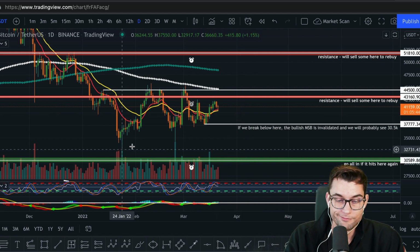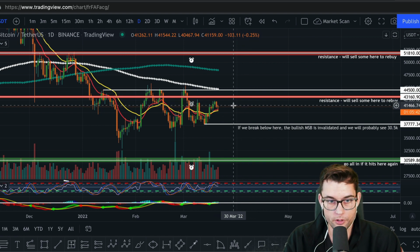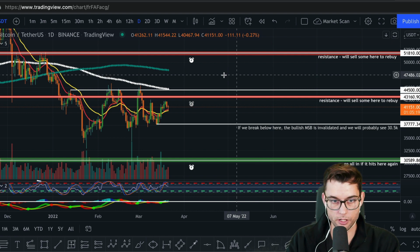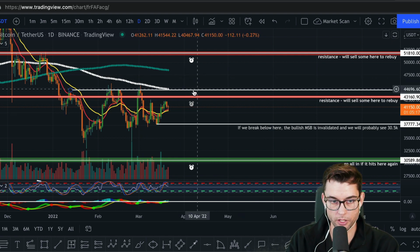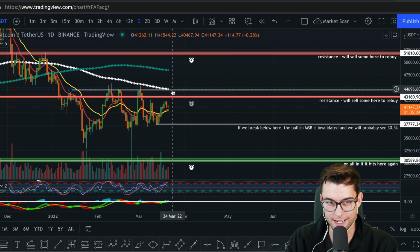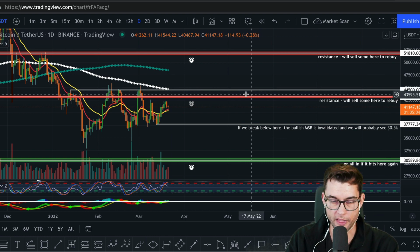However, we're still sort of bullish right now. And considering that we're still sort of bullish, I do have some Bitcoin. Like I said, I did draw this out previously, but this level right here at 44,500 is actually more likely to get hit, in my opinion, than not get hit.